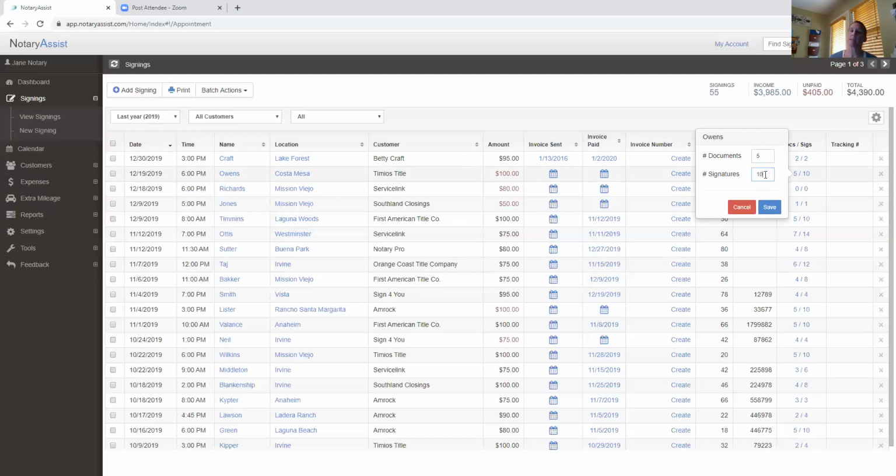For the other states that may not allow you to charge per signature, but they only allow you to charge per document, for you, this would be displayed as 5 documents needed to be notarized, and your signature, you notarized 5 documents because it's independent of how many signers were on the document. You notarized those 5 documents. So for your state, it would look like this.